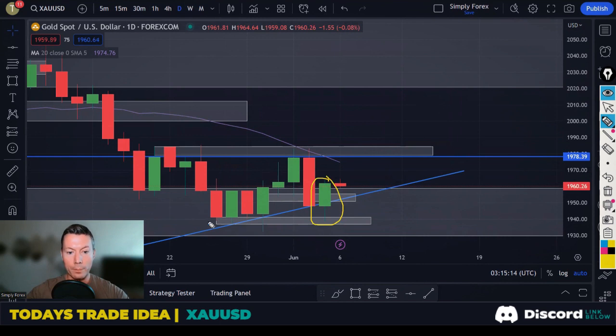It's not breaking this level. This is the important thing, guys. If it breaks this level, I don't like gold anymore, but it's not. It's holding, and we've got this bullish candle. We are still in a downtrend.